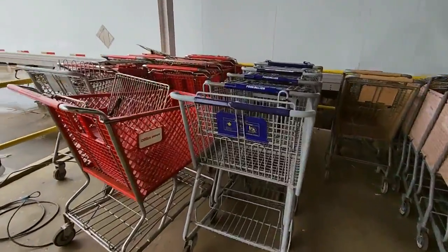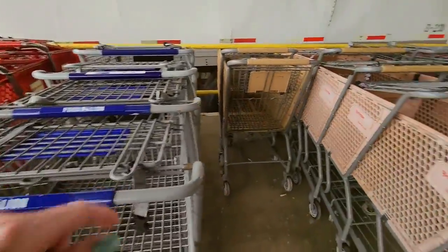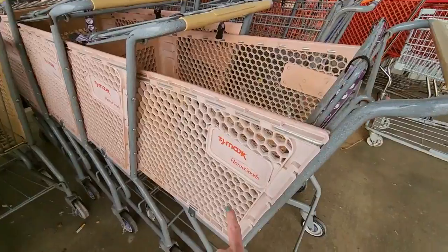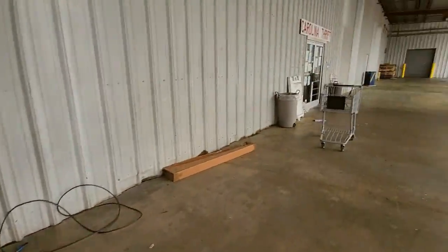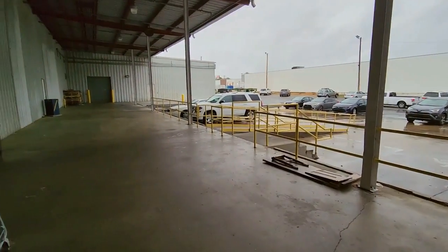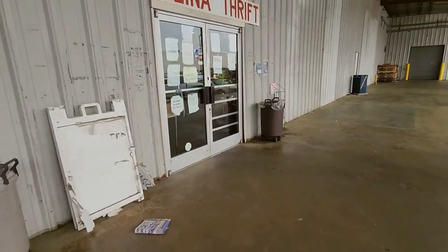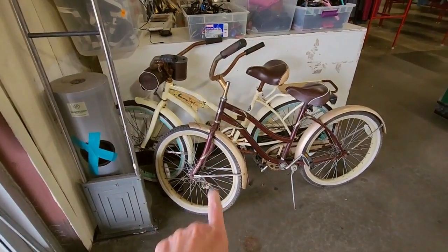They get carts from other stores. They buy their old carts, like Office Depot, Food Lion, TJ Maxx, and HomeGoods. There's a Lowe's cart over there. So they just buy old carts and use them in their store. And they always have all kinds of notices and things posted up on the door.